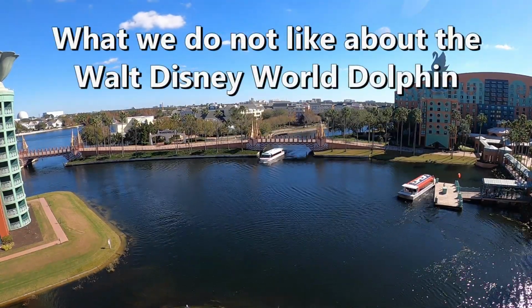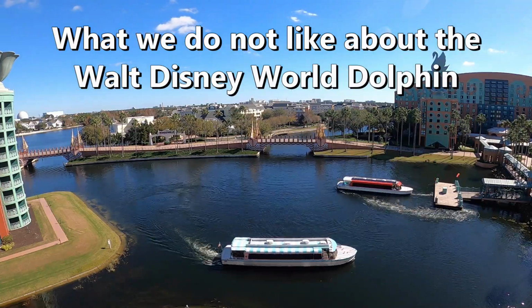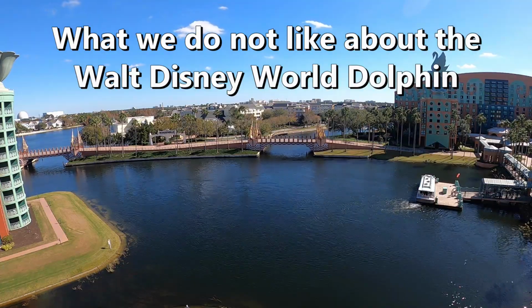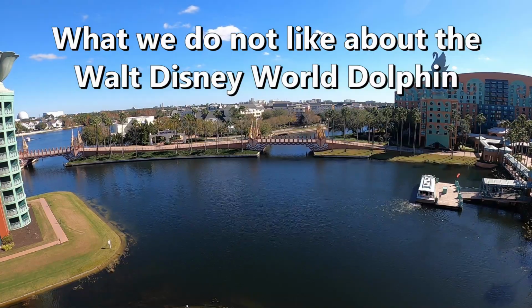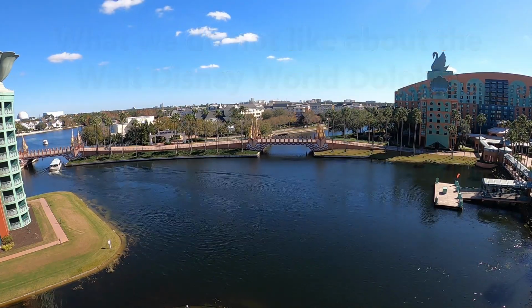Although we really enjoy staying at the Dolphin, there are a few things not to like about the hotel. We experienced a very lengthy wait to check in, but we guess that is to be expected for a hotel of this size. What we did not like most was the resort fee of $40 per day and the parking costs of $32 per day. While these type of fees are becoming more typical for resorts in Orlando, they can add up quickly.